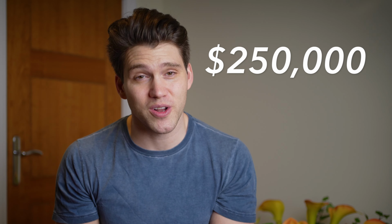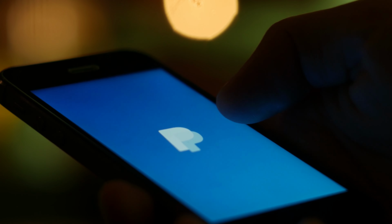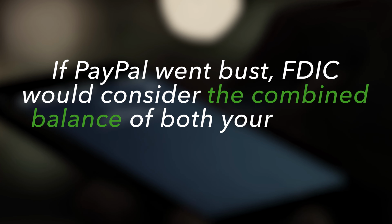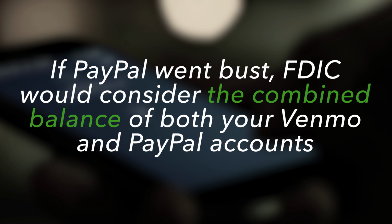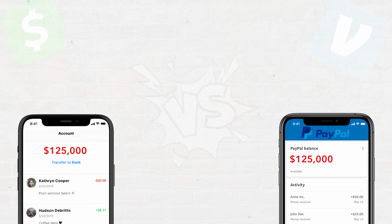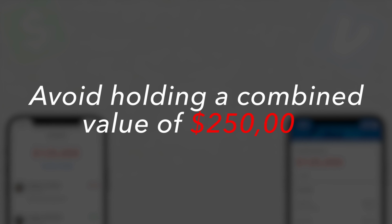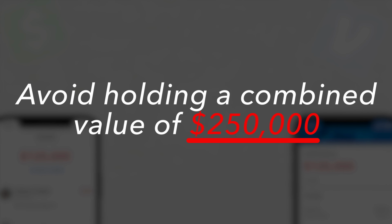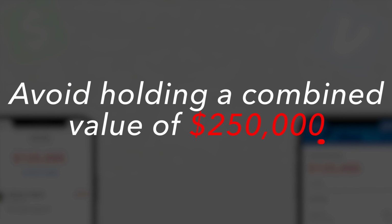So FDIC insurance, in case you didn't know, covers you up to $250,000. But in the case of Venmo, who are owned by PayPal, if PayPal were to fail, the FDIC insurance would consider the aggregate amount of both balances. Now, I absolutely wouldn't recommend holding that much money in either account, but just in case, make sure you don't have more than a combined value of $250,000 in your PayPal or Venmo accounts, because if PayPal were to go bust, you could lose money.